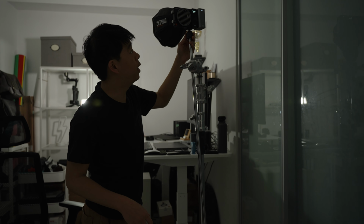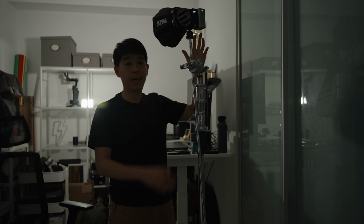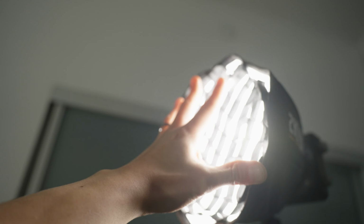So for my main key light, I use a C-stand, and I use this Moelis X100 light by June, which I really like because it's so small. That's it. And I use this mini softbox. Let me show you. I have made a video about this light if you're interested. And I use this tiny softbox, which is really small.